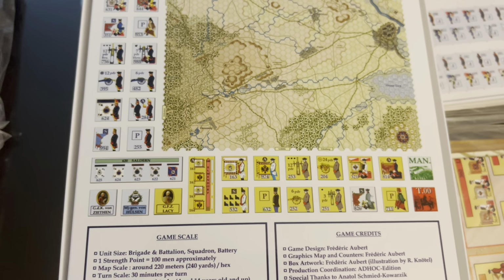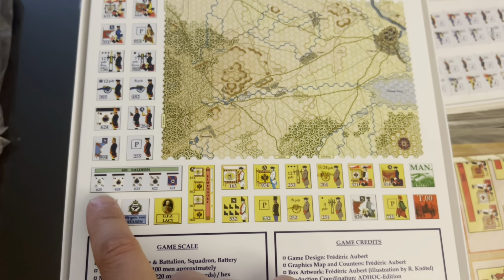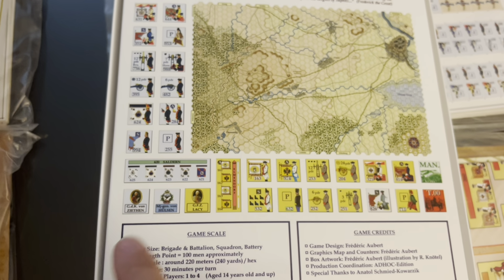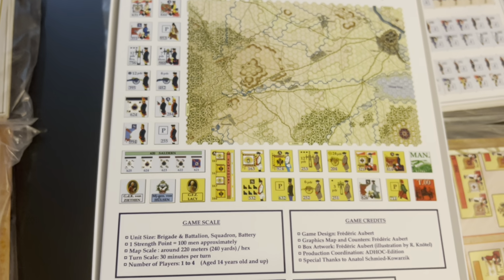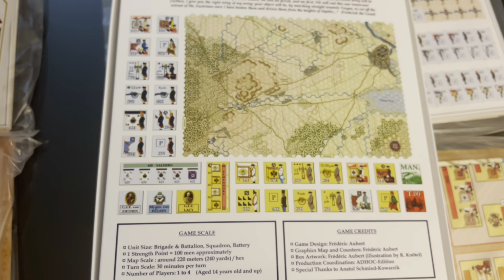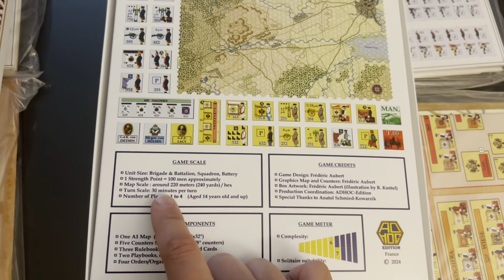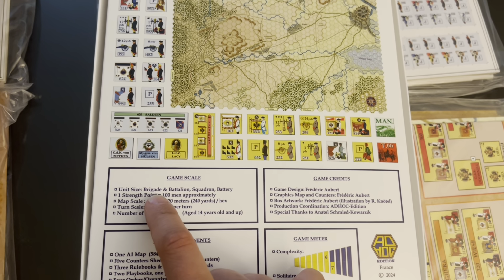Like, how is this game enforcing linear warfare doctrine? It appears that when you've got all of the units of a brigade together side by side, you actually maneuver them as a brigade, but they can also be maneuvered independently as a smaller unit. So we'll have to see how that works out.